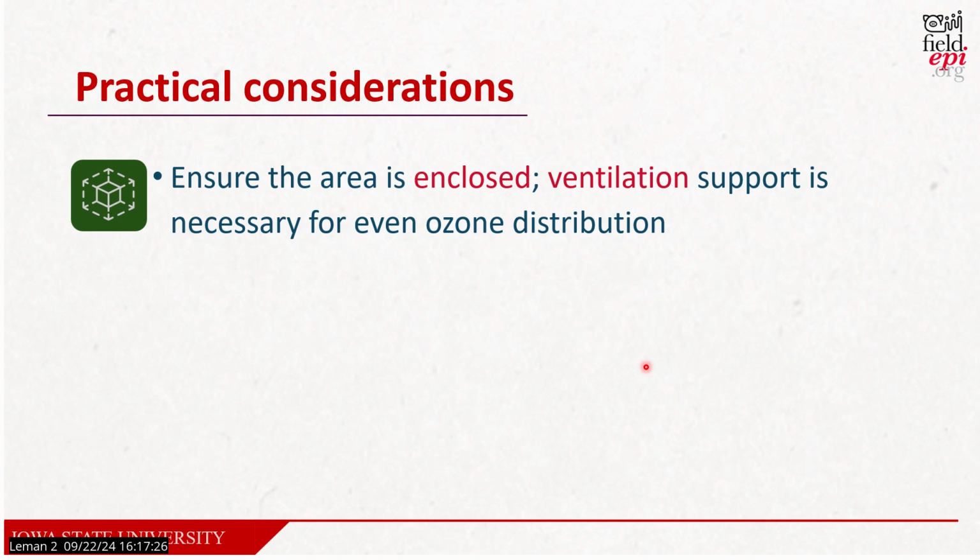I would like to share that ozone is really toxic. So when we work with ozone, make sure to put it inside an enclosed space to avoid it leaking out to the environment, because you can find this information from the CDC: if the ozone concentration exceeds 0.1 ppm over 8 hours, it is considered toxic to humans. And ventilation is needed to support even distribution of the ozone inside that enclosed space.